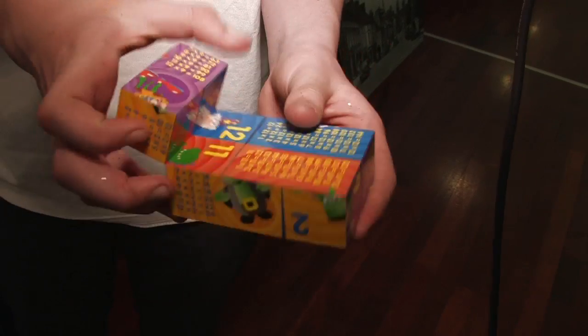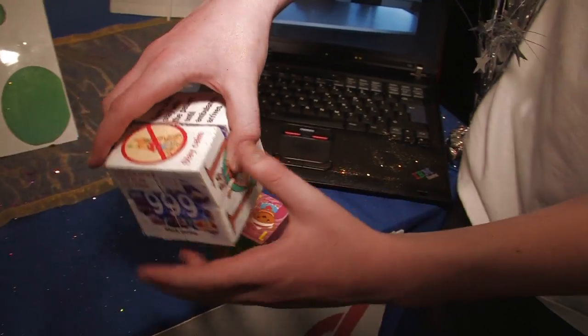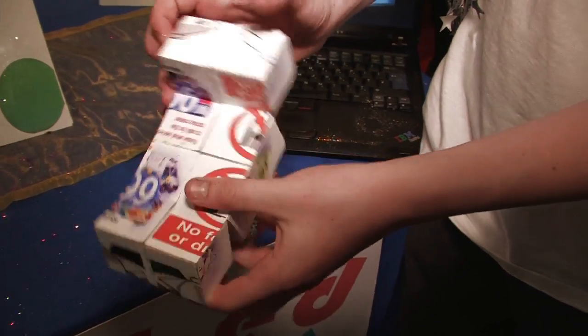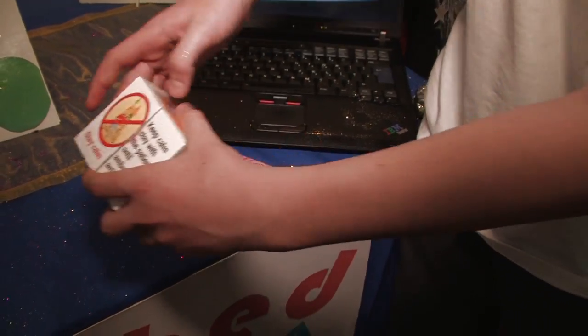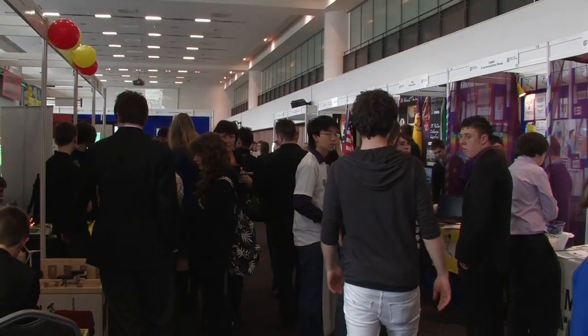Fantastic. And you mentioned earlier you've expanded your line to include other products. I came up with the Stroke Cube, which is all 12 symptoms of stroke in one cube. And then there's the Wedding Cube. All your memorable occasions in one wedding cube.